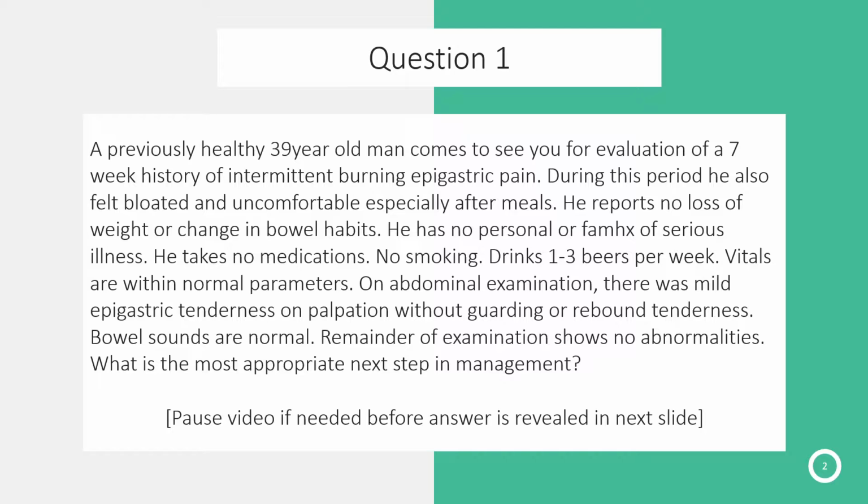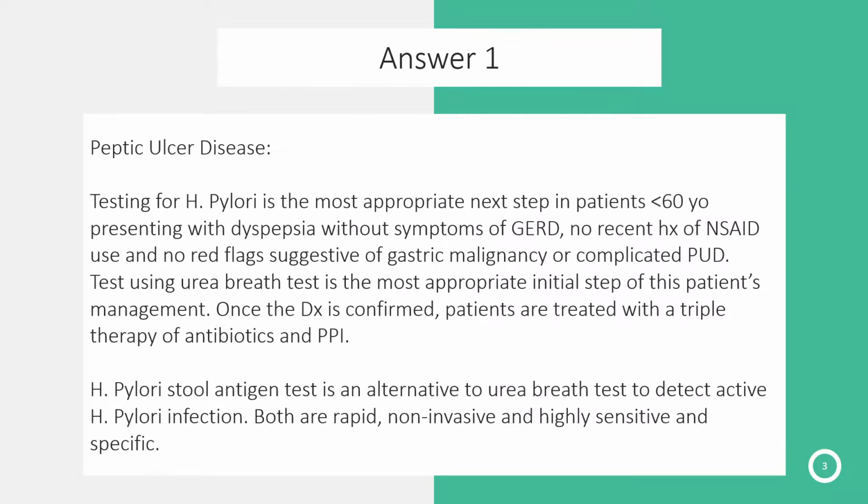Vitals are within normal parameters. On abdominal examination, there was mild epigastric tenderness on palpation without guarding or rebound tenderness. Bowel sounds are normal. The remainder of the examination shows no abnormalities. What is the most appropriate next step in management of this patient?